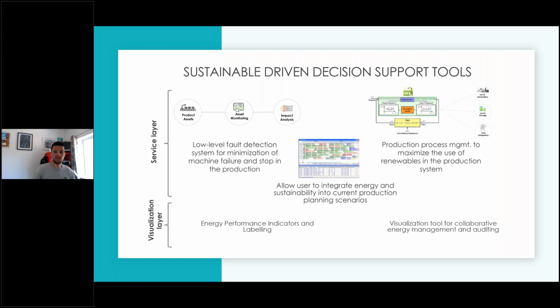So for example, from a planning perspective, we include the development of sustainable production planning user interface or tool, coupled with the LCA and the LCCA analysis. And this allows for reconfiguration, optimization of process parameters, with the objective of minimizing cost and minimizing the environmental impact.